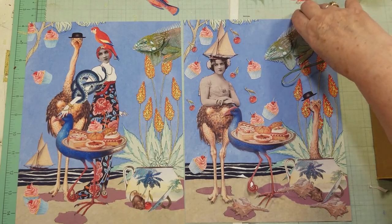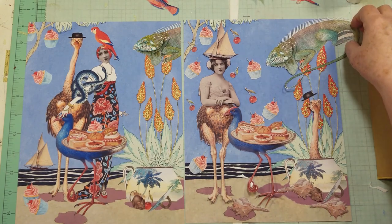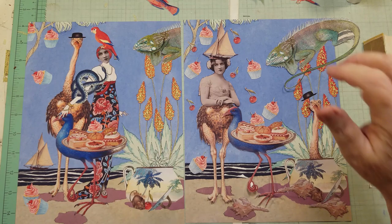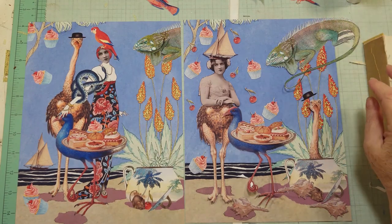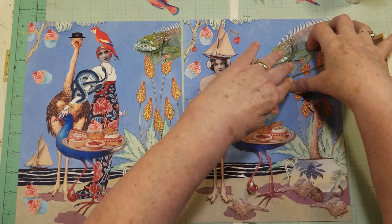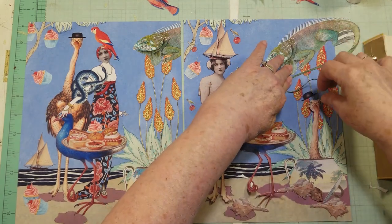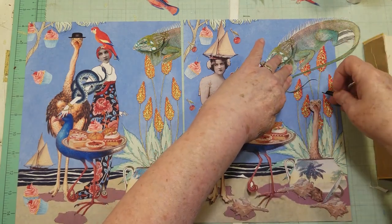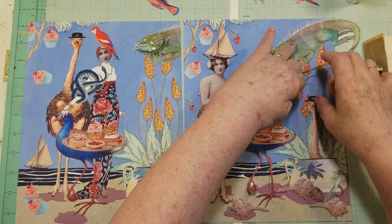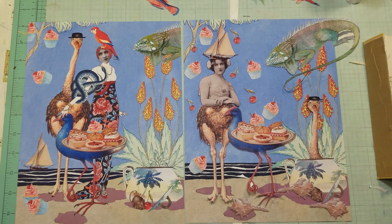Get Mr. Lizard in here back in the action. I think I like him the best. I only have more of him, like he's going after that cupcake here. And we can put his tail here. Yep. I think I might have it.